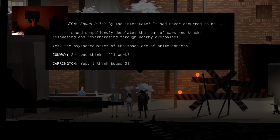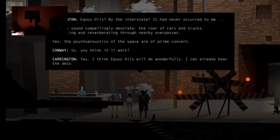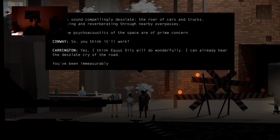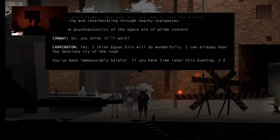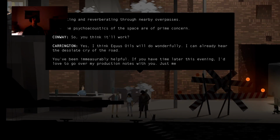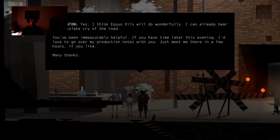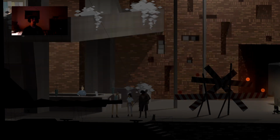So you think it'll work? Yes, I think Equus Oil will do wonderfully. I can already hear the desolate cry of the road. You've been immeasurably helpful. If you have time later this evening, I'd love to go over my production notes with you. Just meet me in there in a few hours, if you'd like. Many thanks.